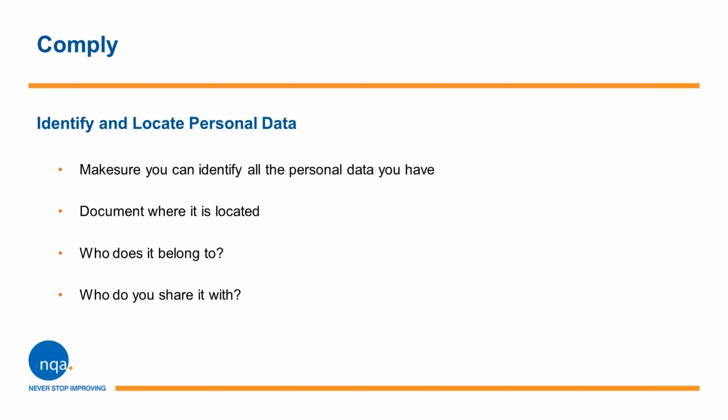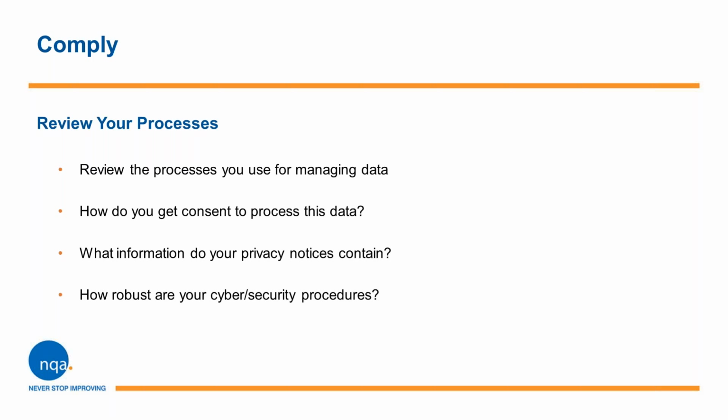Again, if like me, you came to the 25th of May, you were inundated with emails saying we're updating our privacy policy, please read and sign. It seems to have died down a bit now. I don't know about yourselves, but that's one thing. It does need to be updated, and you can understand why you've had all those emails now.